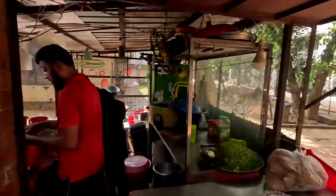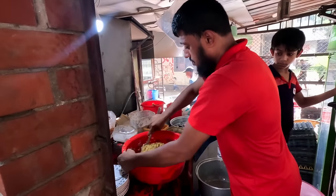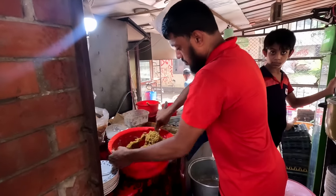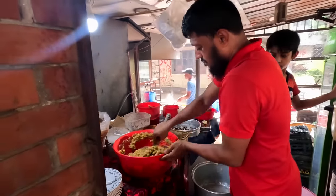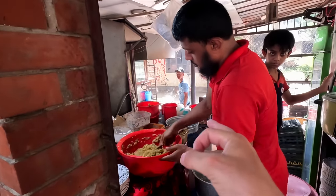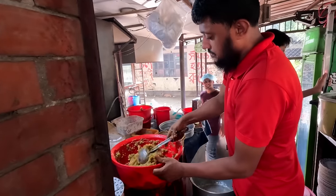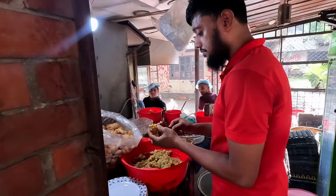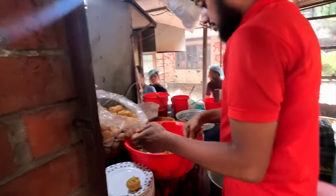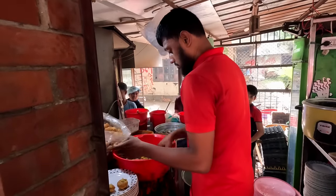And you can see them making it. So here you can see that he is making the mix that is going to go inside of our little fuchka. He's got the masala, he's got the chickpeas, he's mixing it all together, and then he's going to pop a little hole in it and pop it inside. And this is it. So he grabs it, pops a little hole, and just fills them all up. Like a little bite-sized snack.